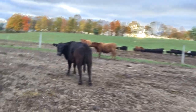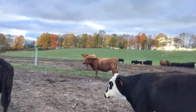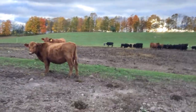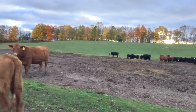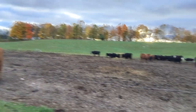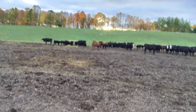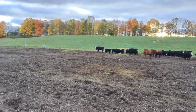So, anyway, the bull is still out, just one, and it's butthead. He continues to work slightly, which is a catch-22. That means it's a good thing because breedings are still being caught by him. They're being cleaned up, but it's also one of those things where that means there's animals still to breed coming within heat.